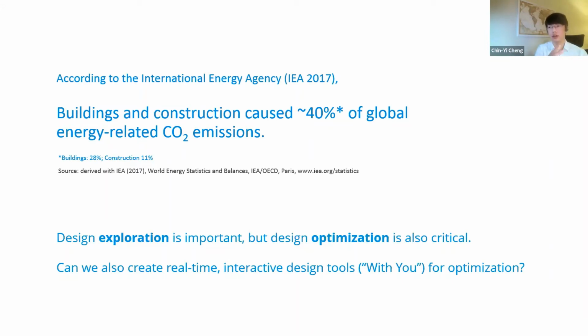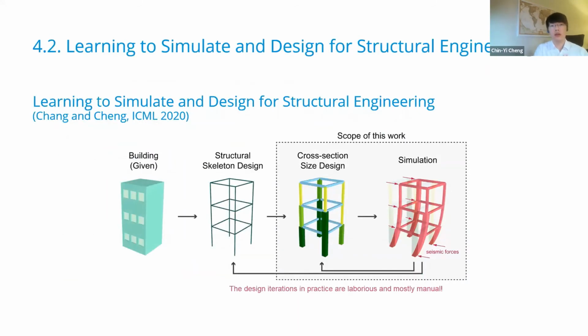As you can see here, we can solve this cost issue or emission reduction issue, right? So this is the second paper we published this year, which is trying to train a model that can produce the best cross-section design for the structural system. Usually the structural designers, once the architects finish the building, will propose some skeleton, and then decide the cross-sections of each structural member in this skeleton.